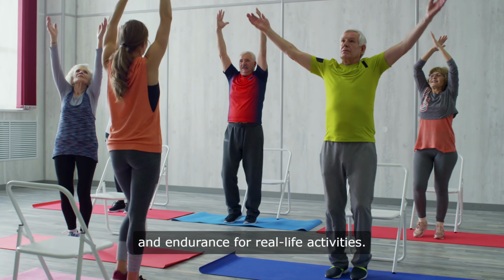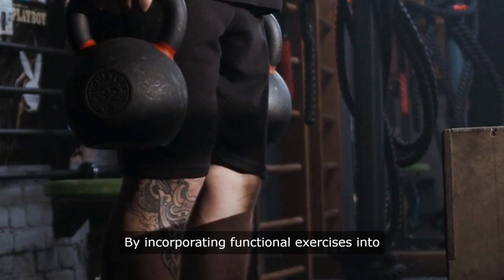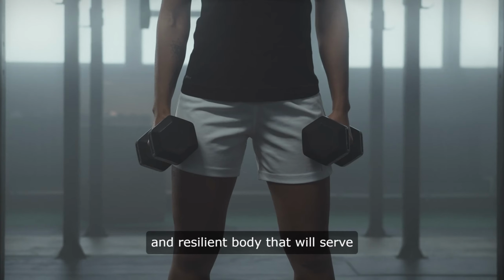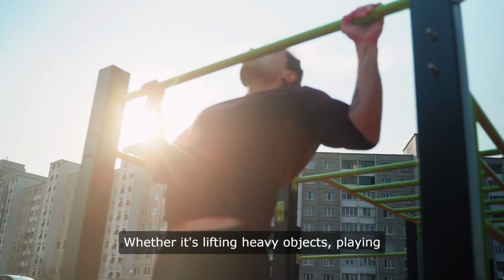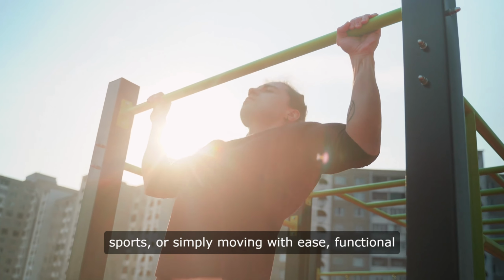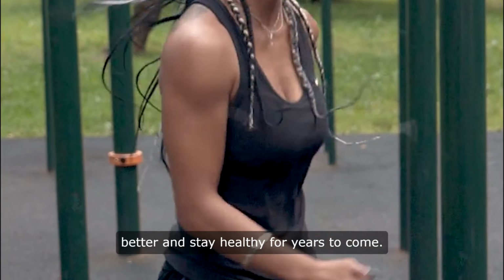Overall, functional fitness is a valuable training method for individuals looking to improve their strength, agility, and endurance for real-life activities. By incorporating functional exercises into a workout routine, individuals can build a strong and resilient body that will serve them well in their daily lives. Whether it's lifting heavy objects, playing sports, or simply moving with ease, functional fitness can help individuals perform better and stay healthy for years to come.